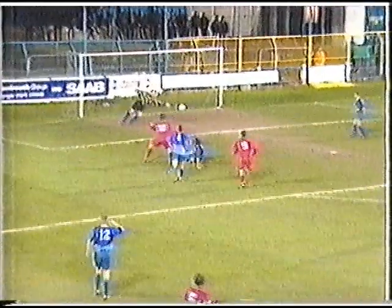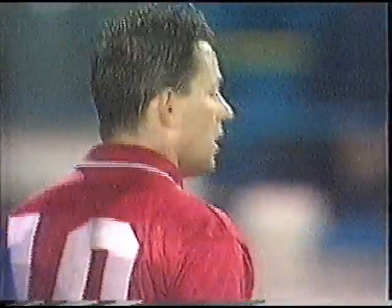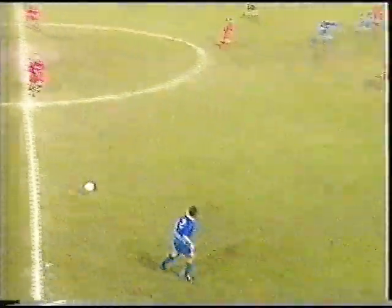Once again, that's done so quickly. One touch, two touch, in the back of the net. That's his fourth goal in the competition. Wherever he's played during his career, Kevin Morrison, he's scored goals.